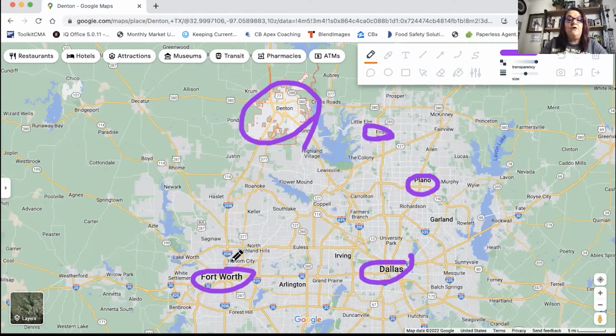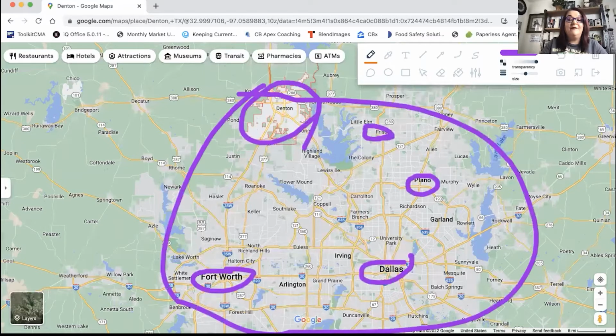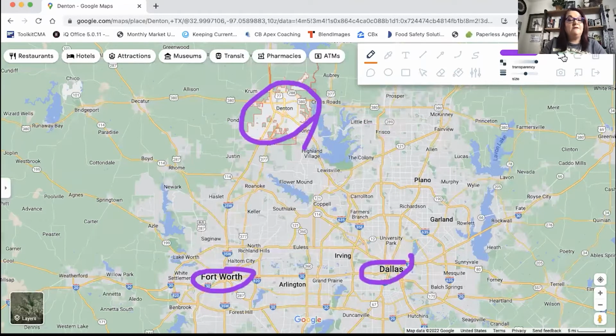So here are some of the major cities that you might know of in comparison to Denton. So you can see Denton is kind of the furthest northern city in the Metroplex. And again, the Metroplex is pretty much everything in and around here. That's what we call the Metroplex. But let me take all this off.